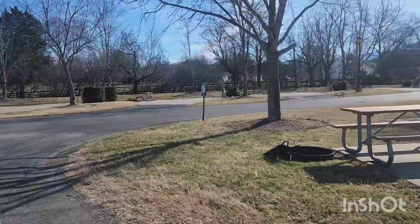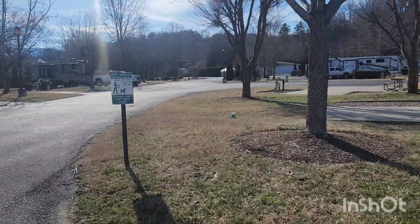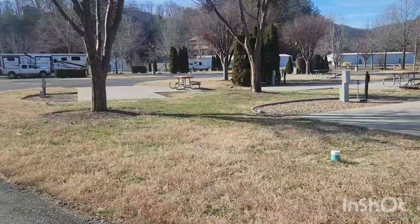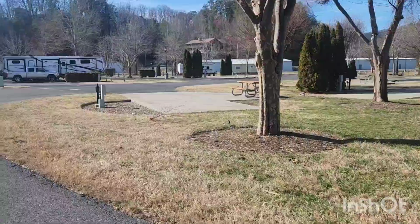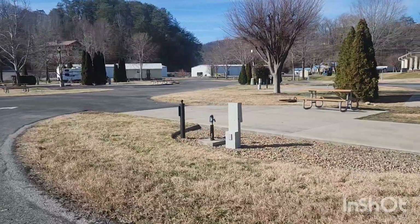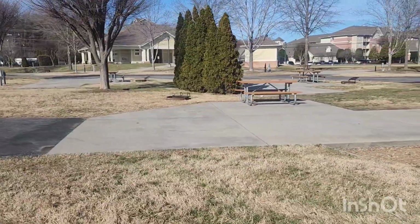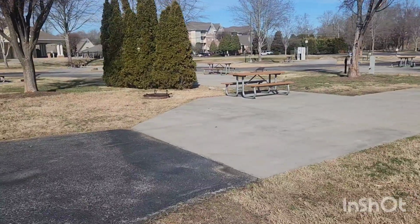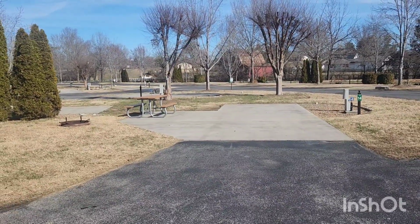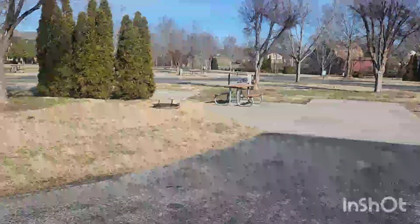Then you got to walk around the corner here. Looks like they do have a snack bar. Obviously not open during the off season, but in the summertime it would be. Around this side here, and this is number 14. All right, I'm going to stop it here and we'll pick it back up at 15. All right, so here we are at 14.